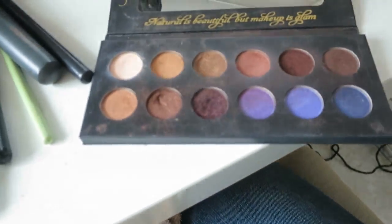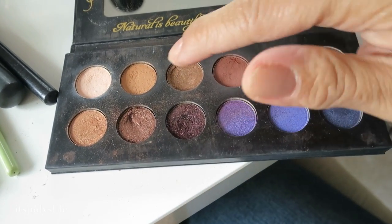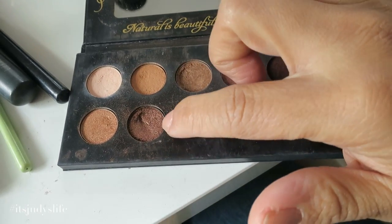I just added a few more colors, but I used the Itsjudytime palette, and the only two colors I wore yesterday was this bronze and this transition color on top. And if you noticed in yesterday's video, my eyeshadow looked more metallic. It's because I used the Infallible Pro Spray. You can use any, like even if you spritz water on your brush or MAC Fix Plus, it just kind of wets the eyeshadow, and it's called foiling.